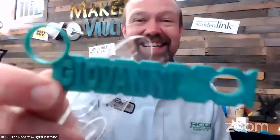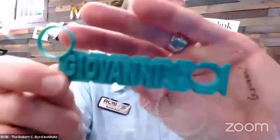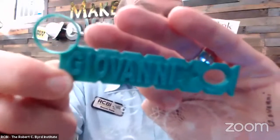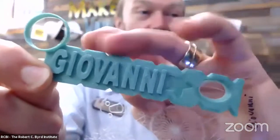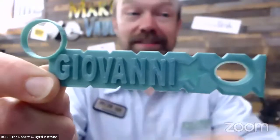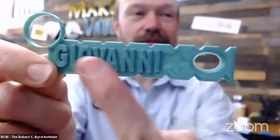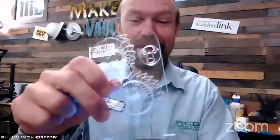Check out this keychain. Giovanni, you did a lot with this keychain, so I can see that you have positive and negative spaces, things punched into the surface, out of the surface along the edge. So you were paying good attention during that duplication presentation, weren't you? And then Giovanni, right, sticking up from the surface. I love it.